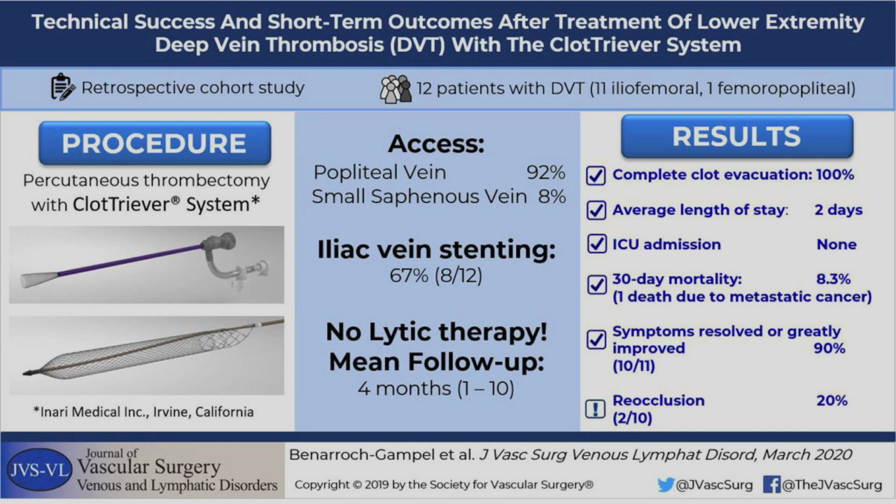kidney failure. At early follow-up, 92% of the patients continued to report significant symptom resolution, while 20% developed recurrent DVT on follow-up duplex ultrasound. The thrombectomy system was safe and effective in removing large volumes of acute thrombus in a single session, without the need for lytic therapy, intensive care unit admission, or repeat intervention.